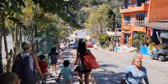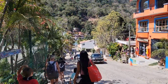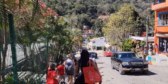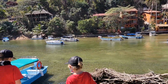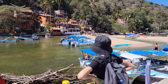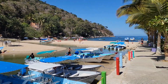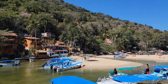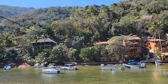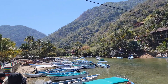Once we get down into the town where you can see it, we'll record a little more, but it's a really, really cool looking place so far. Here's where the river comes into the ocean. A lot of these boats are for rent or to do tours. And they head out right there, out to open sea. Look at how cool this place is though. We actually looked at an Airbnb here, but we just couldn't make the timing work.